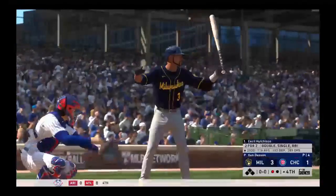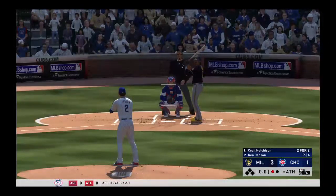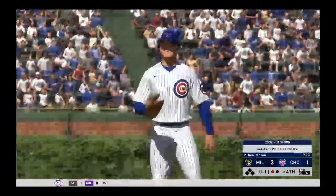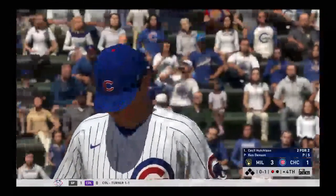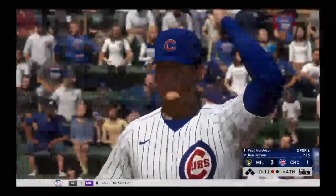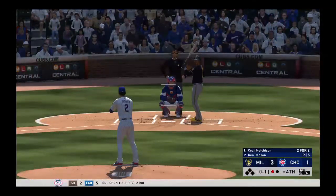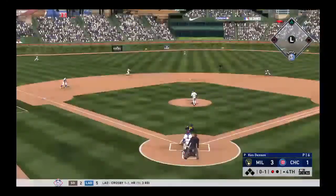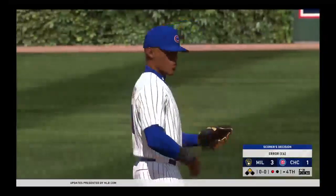Now back to the top of the Milwaukee order, digging in Cecil Hutchinson, already 2 for 2. He'll look to add on right here. First pitch of the at-bat. That's the exact spot to lean on as a reliever. As a hitter, you just have to tip your cap and look for the next one. Into the windup. Here comes the 0-1. Hit back up the middle. Fielded cleanly. Oh, and he overshoots his first baseman as it's over his head.